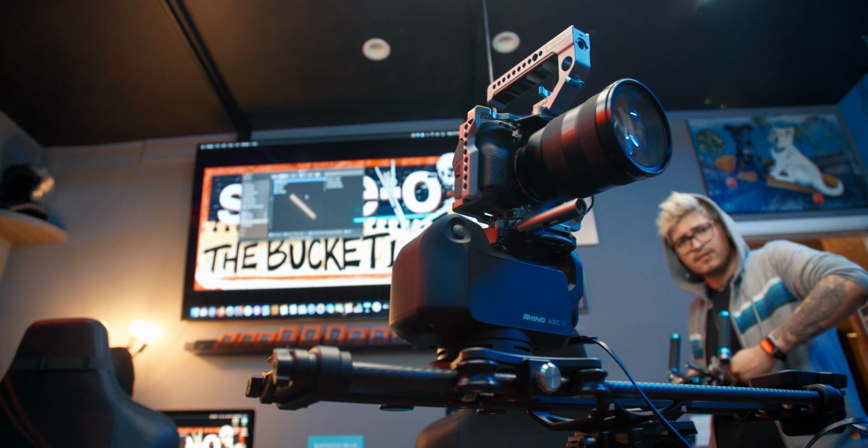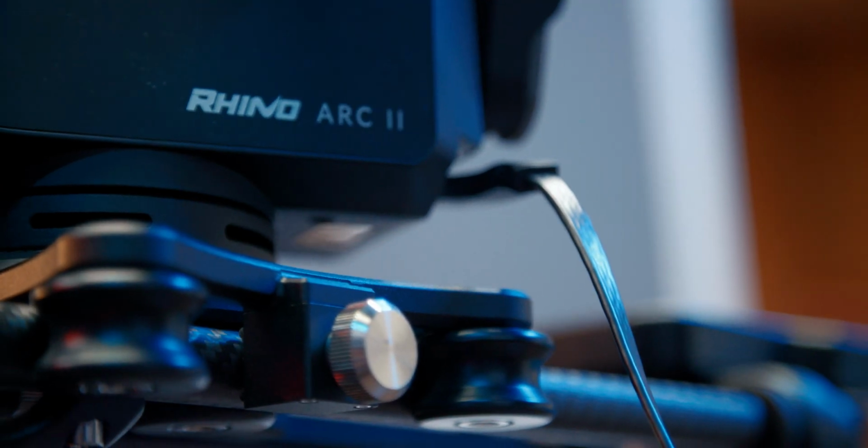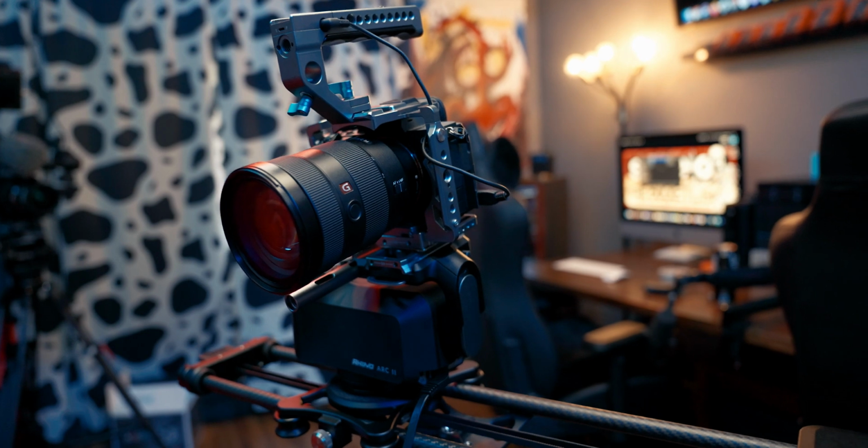So Steve-O mentioned to me that he wanted the ability to duplicate himself in a single shot with motion, and he kind of mentioned using a motorized arm. Now, that's kind of a tall order. We obviously don't have the budget for a motorized arm. However, I do know that he's able to achieve this using a motorized slider with motion control. So given his current camera setup, I opted to go with the Rhino motion control slider, which is going to work the best.